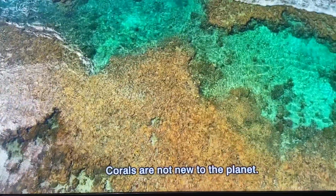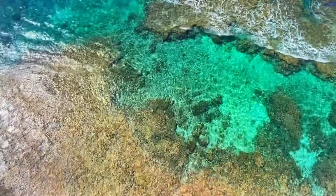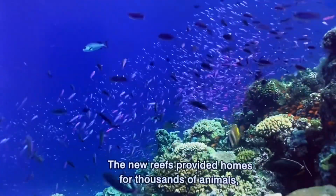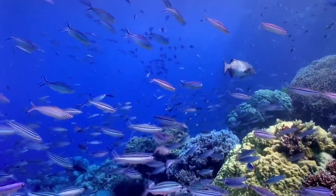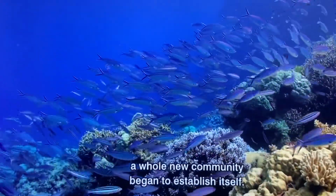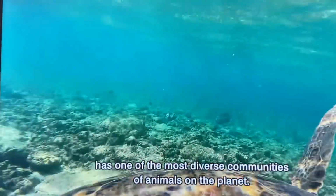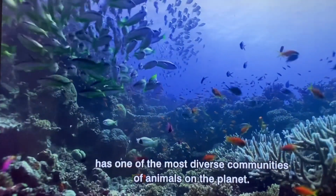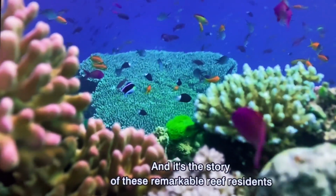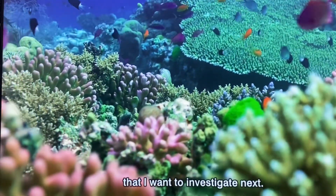Corals are not new to the planet. They've been around for at least 500 million years. The new reefs provided homes for thousands of animals. And very quickly, a whole new community began to establish itself. Today, the Great Barrier Reef has one of the most diverse communities of animals on the planet. And it's the story of these remarkable reef residents that I want to investigate next.